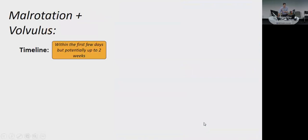So that'll be the structure I'll go through for most of these pathologies, but really you just need to know what's happening, what's the main problem, how am I going to see it, and then what's the surgery name, in addition to my basic surgical workup. Okay, so malrotation with volvulus.